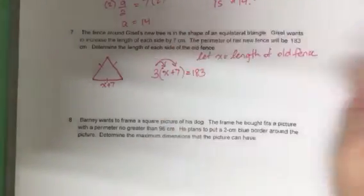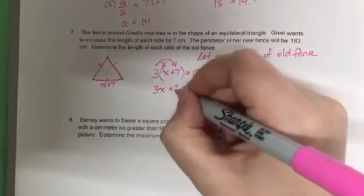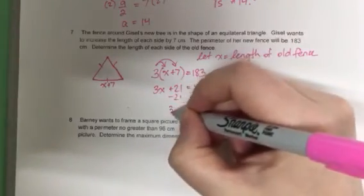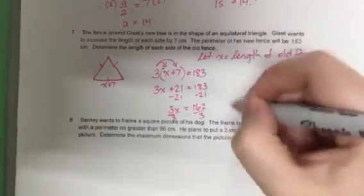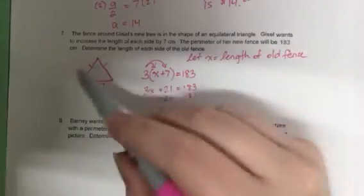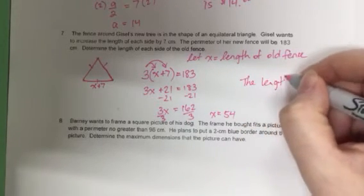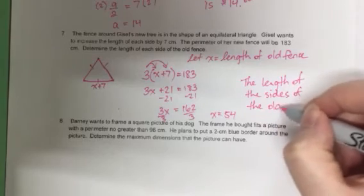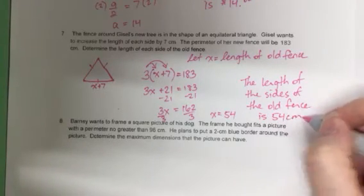So I'm going to do this one using the distributive property, which means to multiply that coefficient in. So I end up with 3 x's, and 21 is equal to 183. Minus 21, I get 3x equals 162. Divide by 3. And I end up with x equals 54. So determine the length of each side of the old fence. So the length of the sides of the old fence is 54 centimeters.